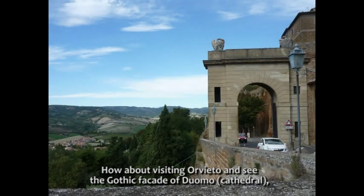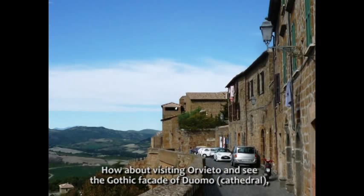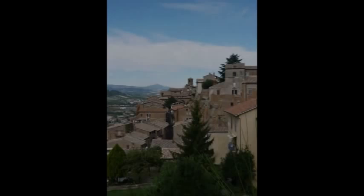How about visiting Orvieto and seeing the Gothic facade of the Duomo, whose golden mosaics reflect the setting sun so beautifully?